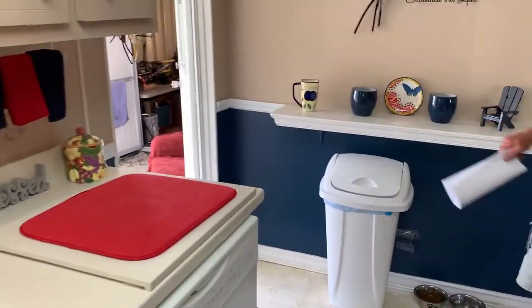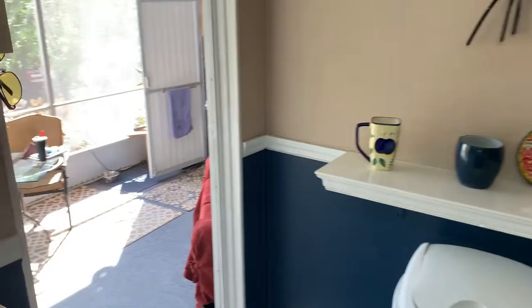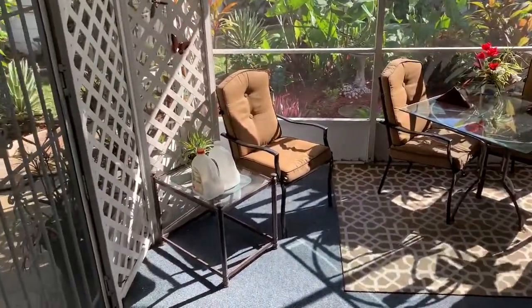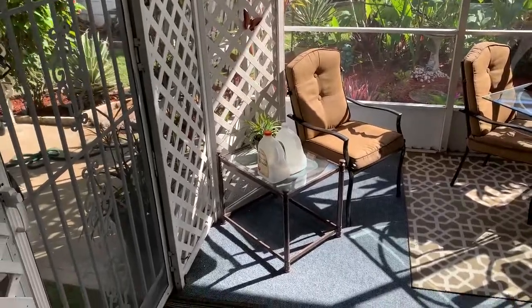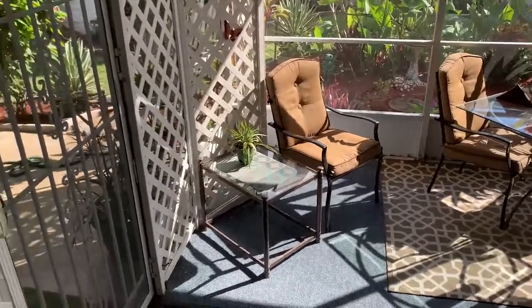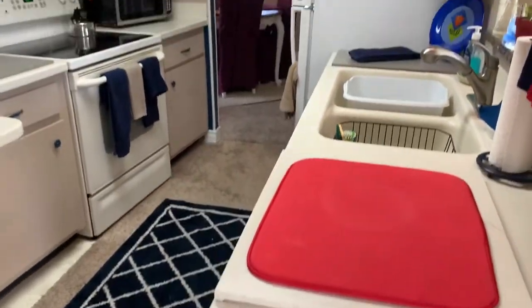I'm gonna take a look out into the carport, which is screened. Both the Florida room and the carport area have been recently screened. That's the homeowner. He's just doing a little cleaning around. So we're gonna come down the hall now.